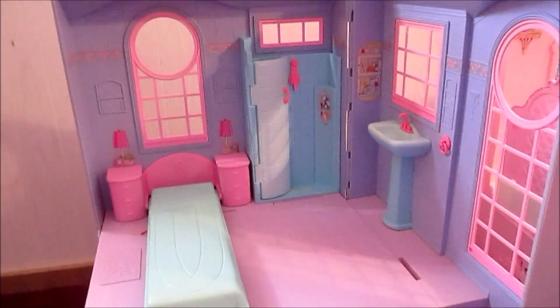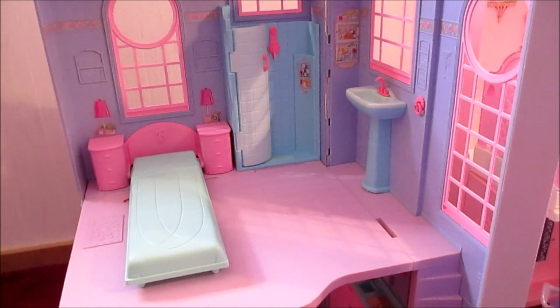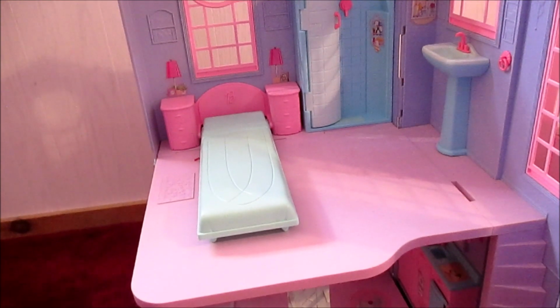And I actually wanted this when I was a kid. For my 12th birthday, my dad took me to Toys R Us to pick out a big Barbie playset, and I almost got this, but instead I got the Grand Hotel over there. So I really love this.